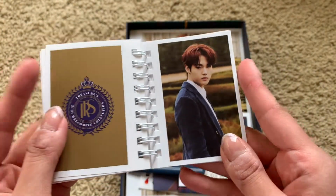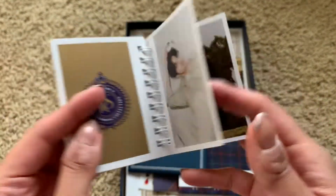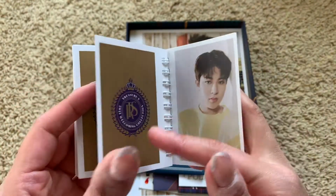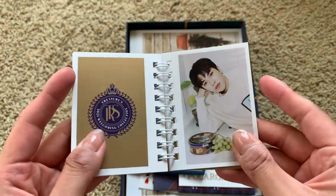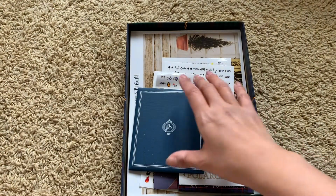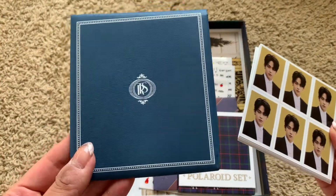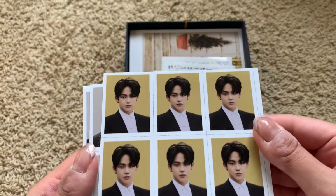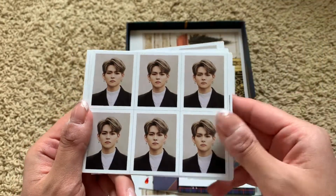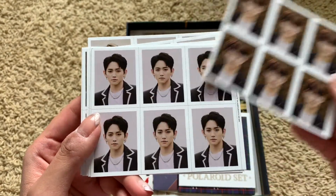And then this? What? Haruto. Ooh, this is a good color. Jungkook and Jungwon. Wow, it looks so good. And this. Oh, their ID photos came in this. They look so serious. Oh my gosh. They look so good though. Oh, the background and Jingu's hair is like the same color. That's unfortunate.